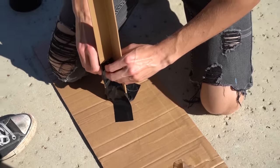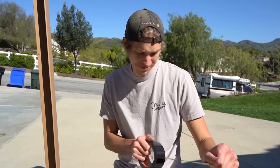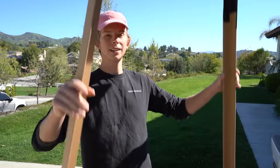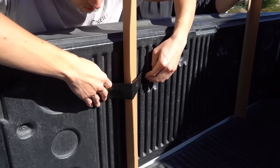Now I gotta do that to all sides. Hold up, please. You know, the good thing is Chris won't be driving this truck around, obviously, because he can't. The spoiler would break off if he started driving around. Our spoiler is complete. We're gonna attach it like this. Tapey boy, nice and good.